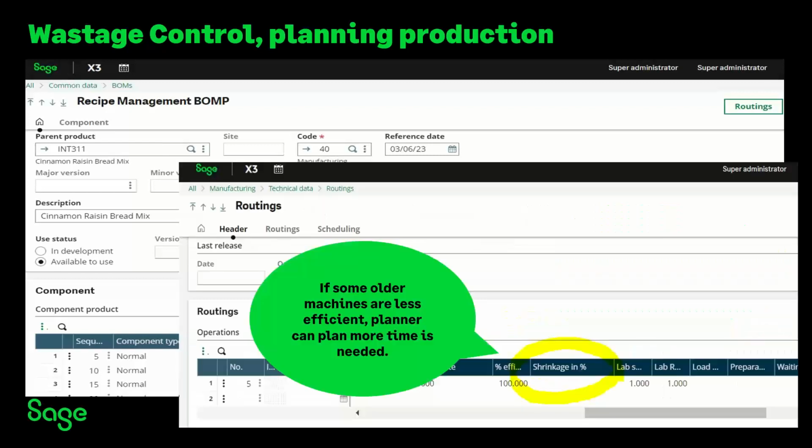Secondly is within the routing, when you plan for the machine route, which machine it goes to produce, or whether it goes to this production line or that production line. We understand that there are bound to be some older machines, maybe production line number 1 is a bit older with the older machines. And what we have is a shrinkage percentage now. A shrinkage percentage basically helps the planner to know that these older machines are less efficient. They need slightly more time. So on top of planning your wastage on your ingredients, you are also planning your wastage on your capacity, so that the production planner knows that if I use production line number 1, which has 2 older machines, it may take me longer to produce the finished goods.